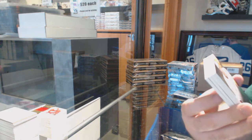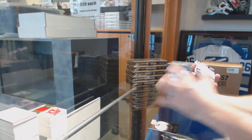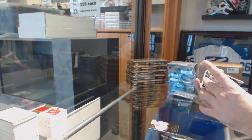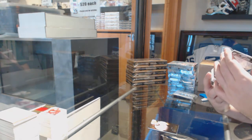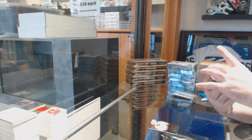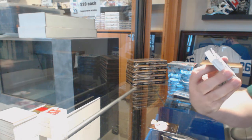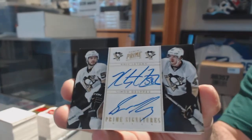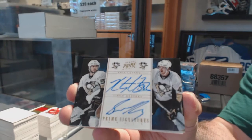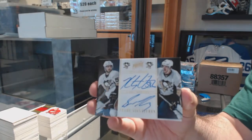We've got for the Anaheim Ducks 249, Ryan Getzlaf. For the Penguins, Prime Signatures Dual Gold. Where the heck is, I don't know if these were numbered or not, but Chris Letang and Simon Despres. Were these numbered or not? Because I have no numbering, or at least I can't find it on this card. Prime Signatures Duals Gold.